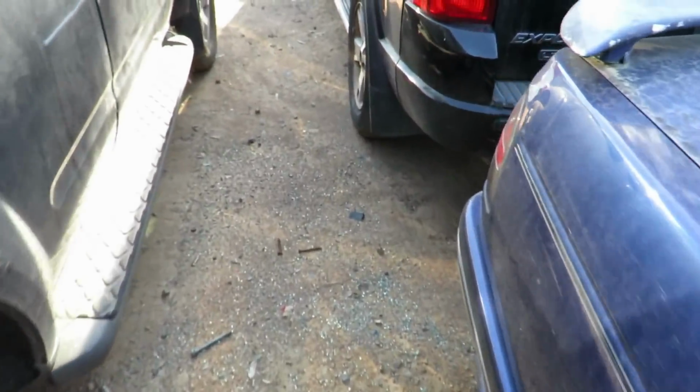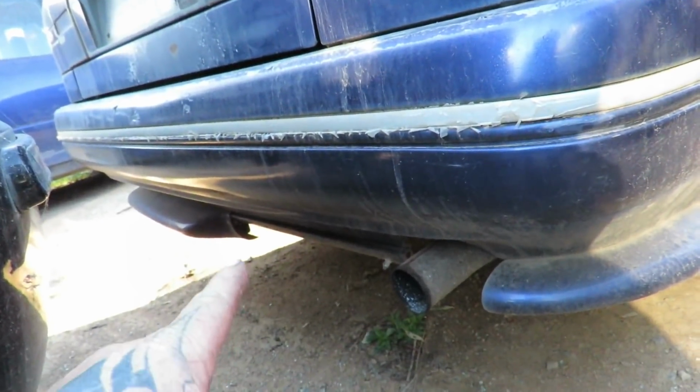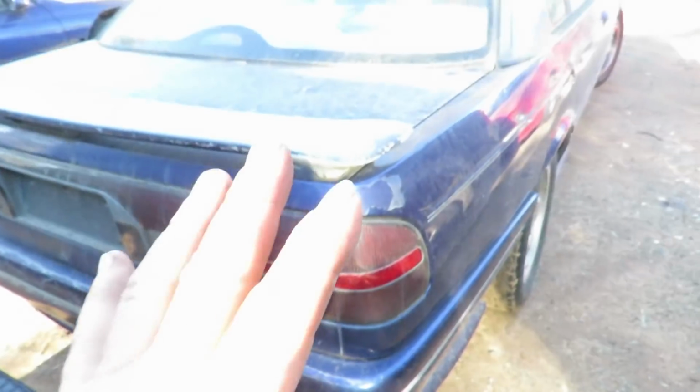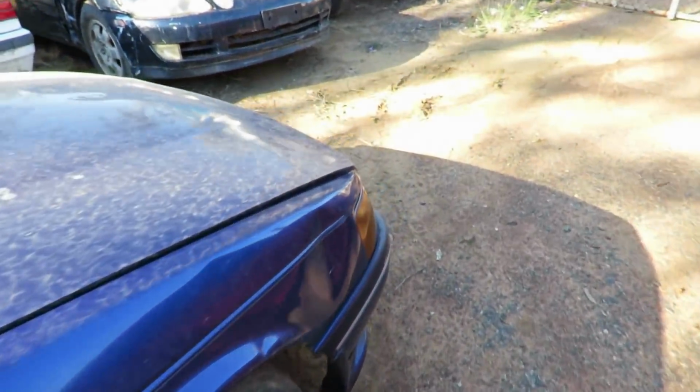The rear piece, if anyone has the rear spoiler off one of these, it's actually broken in that back section. I may have the piece and be able to form another one, but if I could buy one, that'd be great. I love the color. I like this thing a lot.